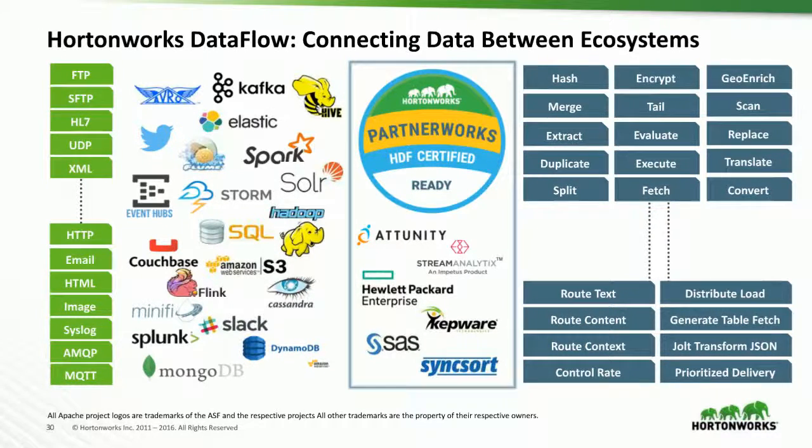So what we're looking at here is a number of plug-and-play components that are part of HDF 2.0. Those components allow us to seamlessly drag and drop and build workflows from many sources, many targets. We've got lots of things to deal with. We've got lots of different protocols. We've got lots of different formats. We've got to be able to handle the different latency and the different connections.